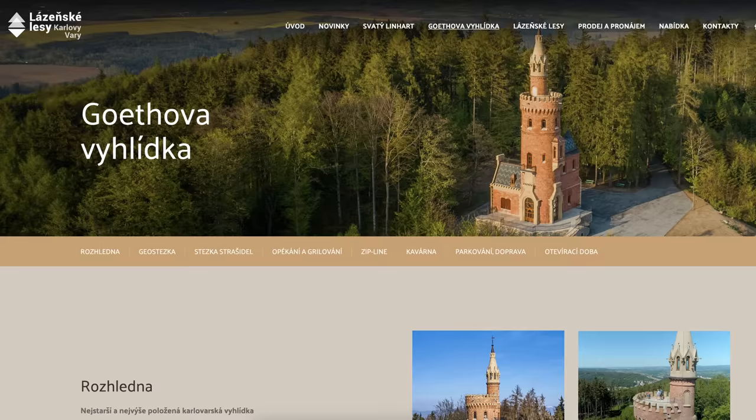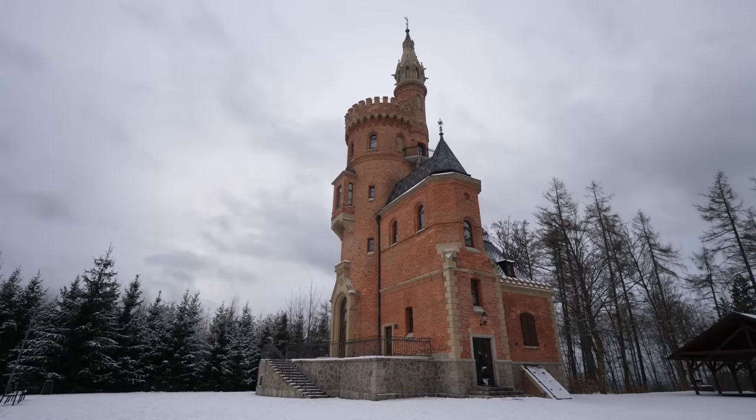However, the place that we're going to now looks really awesome and it's located within the forest. I'm excited to see the views of the town as well as see what this tower looks like.